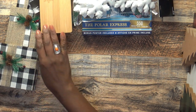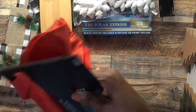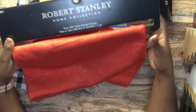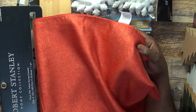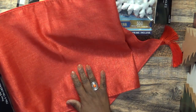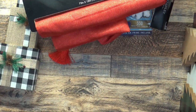Okay, and I'm almost at the end, y'all. And then I picked up this right here. This is also the Robert Stanley collection, and it's just a faux silk table runner. I paid $2.59 for it because it was regular $25.99. I just thought it was really pretty. They only had one up there, so I grabbed it. At that price, that was a good price.